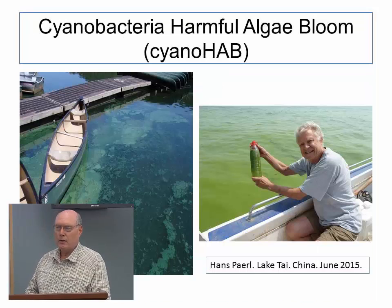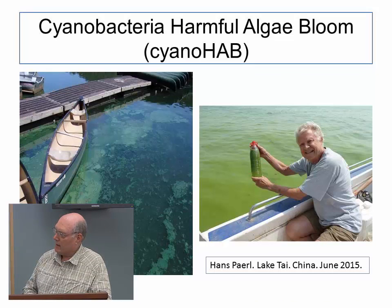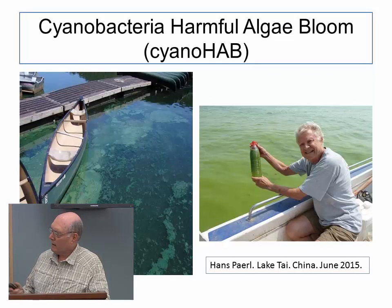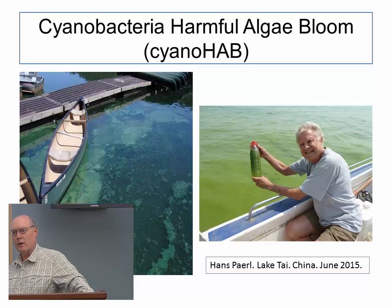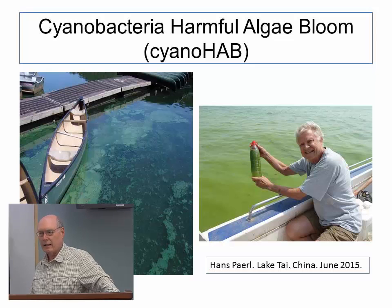But now here's a bloom, and it has a different look to it. Sort of an off green, not a bright green, more of a dull green, more streaky, more like the term that has been used, like an oil slick or a paint slick. It really does describe cyanobacteria more than it did another kind of algae bloom.